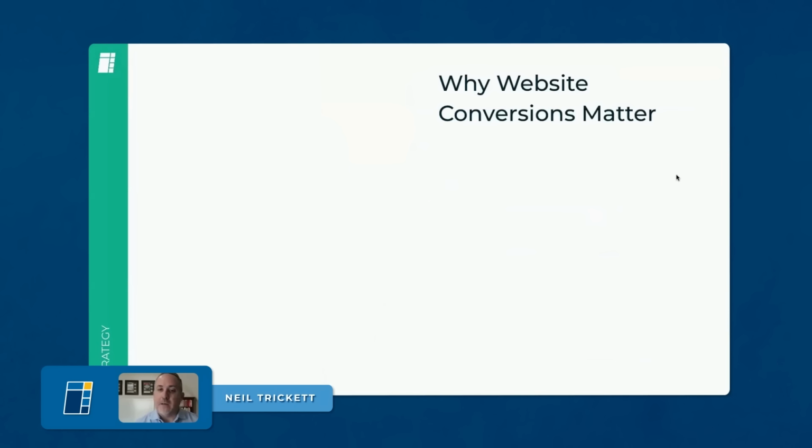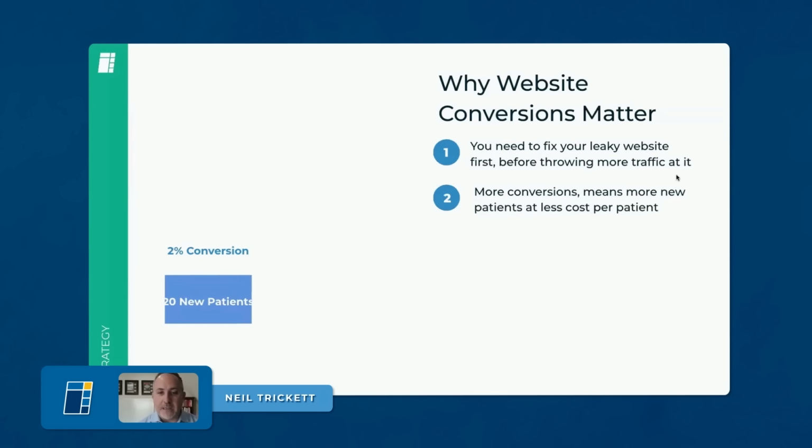So here's why website conversions matter. This is why you should really be paying close attention to what your website is doing. How is it performing? Because you need to fix your leaky website first before you're going to spend more money on Facebook ads, Google ads, whatever you're going to do. Before you're throwing more money at it, you need to fix your website. It's like having a leaky bucket. So here's why it matters, right? More conversions means more new patients at less cost per patient. So let's take a look at this.